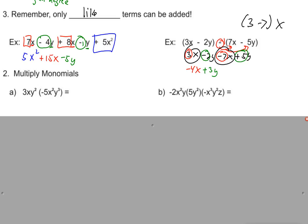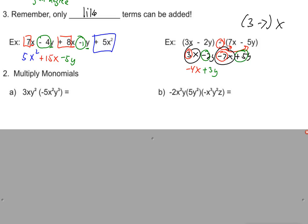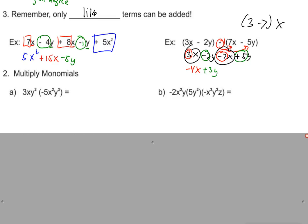All right, multiplying monomials. Pretty simplistic. You've got to distribute to some degree. But it's number times number, variable times variable. So in this case, right, it's a 3 times a negative 5. So that's a negative 15.